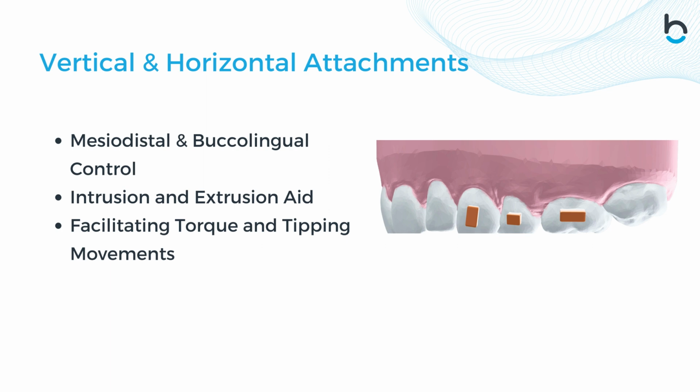On the other hand, horizontal attachments are predominantly designed to manage buccolingual movements. This refers to the tooth moving either towards the cheek, buccal, or towards the tongue, lingual. Additionally, these attachments play a role in controlling torque, which is the inward or outward rotation of the tooth, as well as facilitating tipping movements, where the crown of the tooth tilts but the root remains relatively stationary. In essence, by using these attachments strategically, orthodontists can exert specific forces on teeth, ensuring each tooth moves in the desired direction and manner, maintaining oral harmony and achieving the perfect smile.